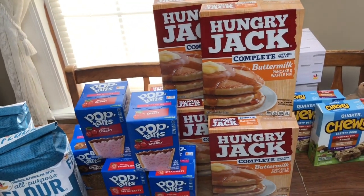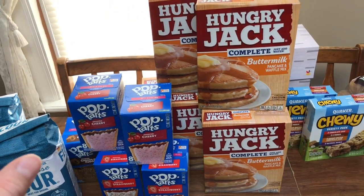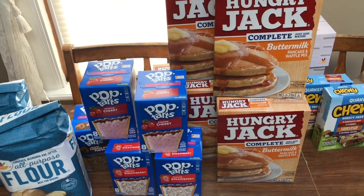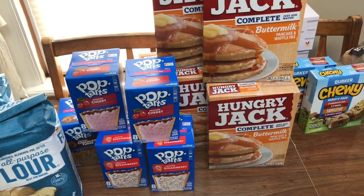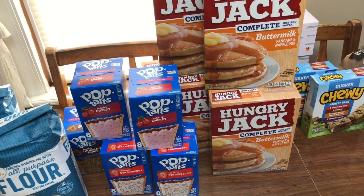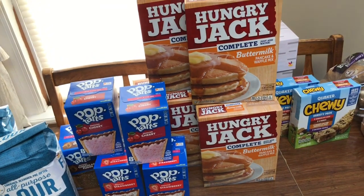Not my plan, but I did want to share my mistake and give you guys an idea. Still not a bad price, definitely, especially to stock up. But the Pop-Tarts, my husband loves them. He asked for them, and he's the one who gives me the money for the couponing and stuff, so, you know, I'm just going to treat him and not really worry about spending too much out of pocket.